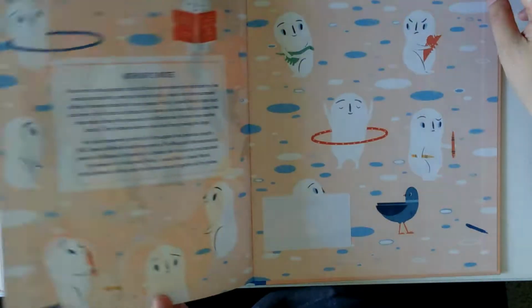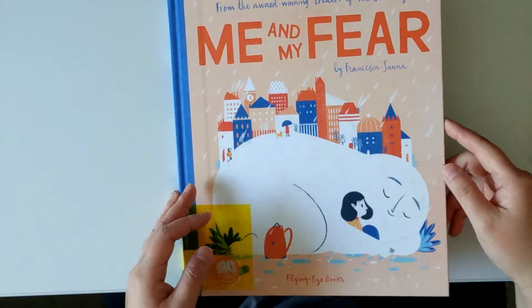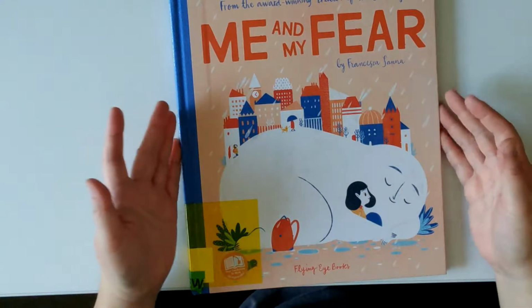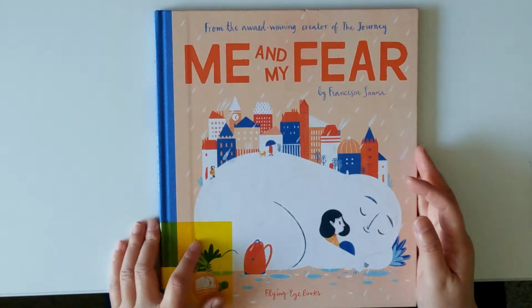A really cute picture book to explain how we all have fears of the unknown, but if we know that we're not alone, we could all face it with confidence, and our fear will become smaller each day.